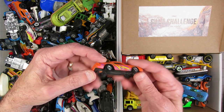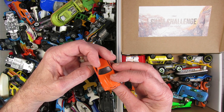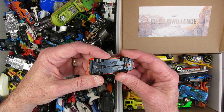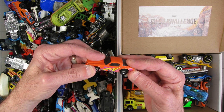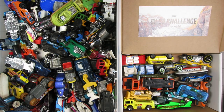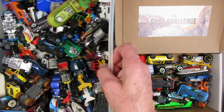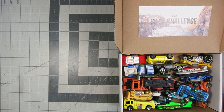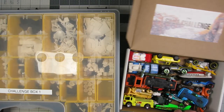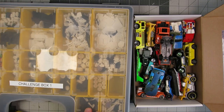Here's a Blackwall Hot Wheels Camaro, I believe. I think it's an old Camaro. 1982 Mattel, doesn't really say. But, yeah, that'll round it out pretty nicely. I think that's it for the cars. And now, let's throw some other junk in here.